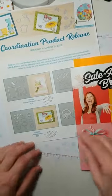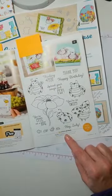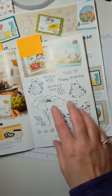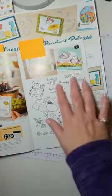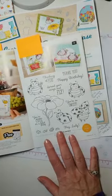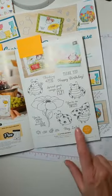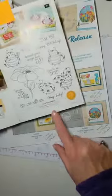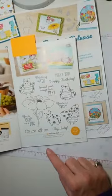So we have the ladybug dies, and they coordinate with the little ladybug stamp set that you can earn for free during celebration right now. It's not one of them that you earn for free with a $50 order. Instead, this is a much bigger stamp set that you earn for free when your order hits $300. Although that sounds like a lot, if you get 2, 3, 4 friends together, place an order, and your order hits $300, then you get this stamp set for free. And what can help you get that high is to purchase the ladybug dies, and then you'll have the dies to coordinate with the stamp set when you get it.